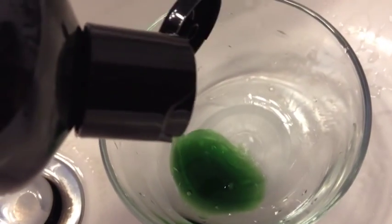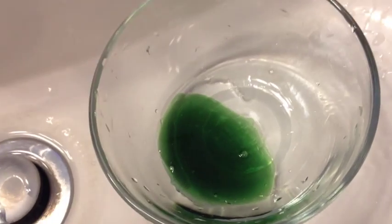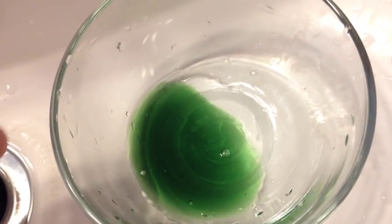Okay, now here is the Supertramp. And so we'll pour that so I can show you what consistency this is. So as you can see, it's a regular shower gel kind of consistency. It pools in there pretty well, and as you can see, it's a beautiful emerald green color. So it is quite thick, and it looks really nice.